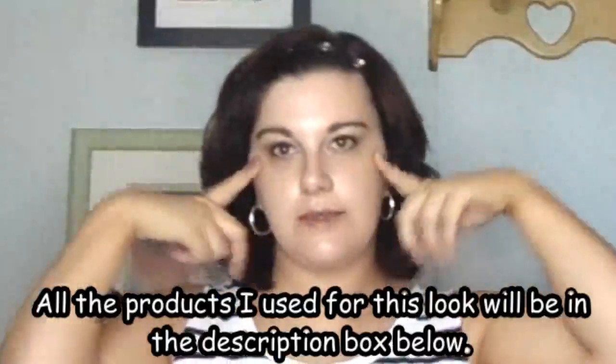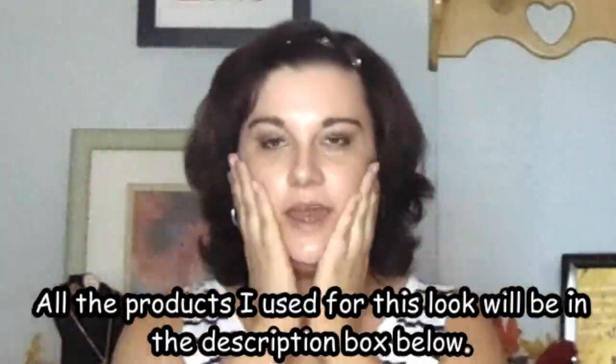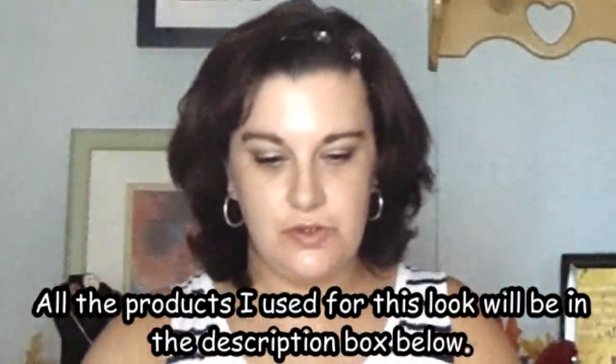Okay, so as you can see, I already did my eyes and my brows, and I'm just going to get started on my face. So first thing I'm going to do is put on my sunblock, and I'll be using the Antunes Hydrofusion Daily Beauty Defense with SPF 50. I started using this last year when I was undergoing chemo, so I fell in love with it and been using it ever since.